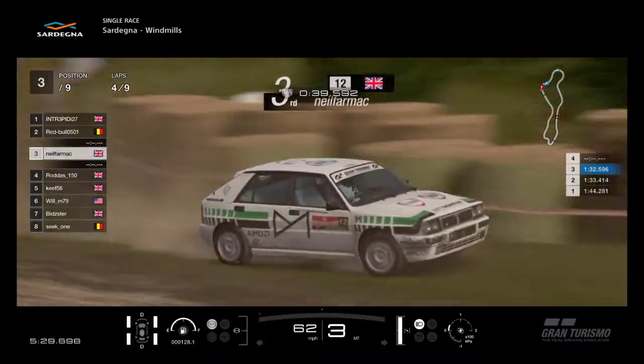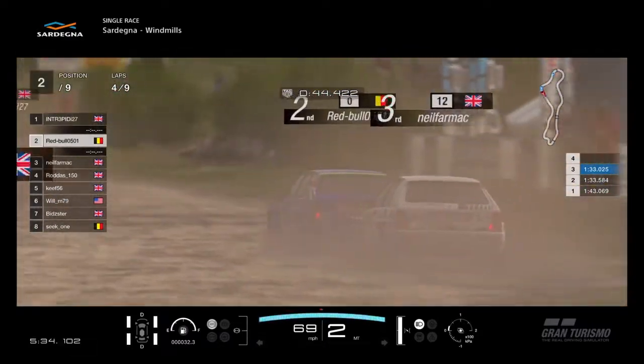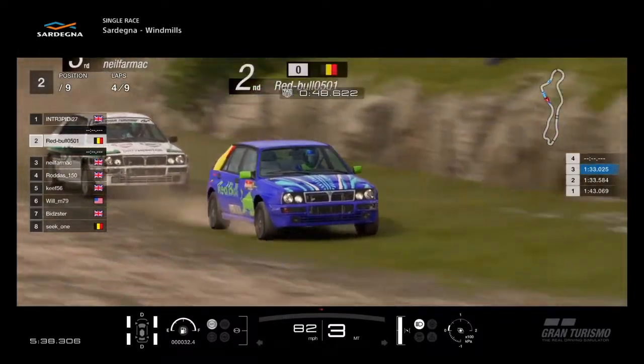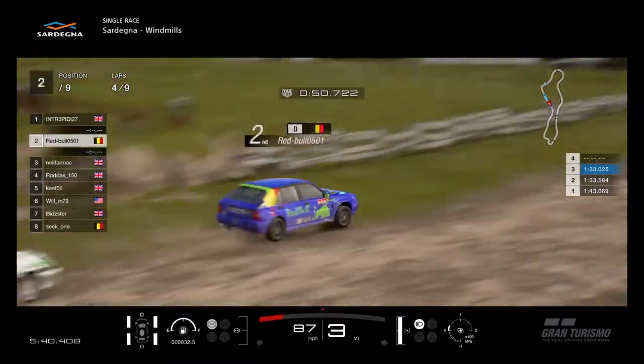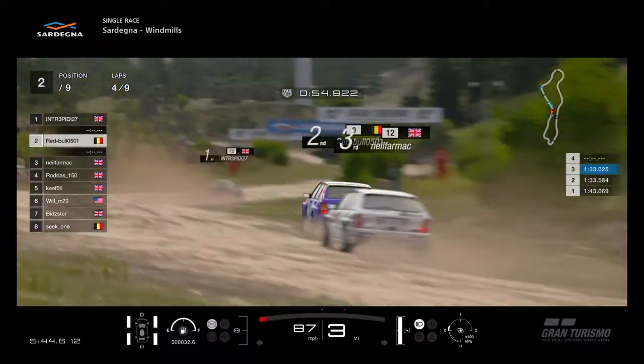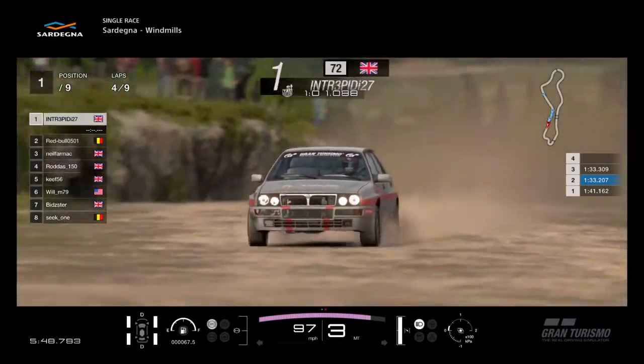Red Bull really showing his racing prowess here with a very good 2nd place so far. He had 2nd place in the first race, and he's done very well this championship as well. The mixed surface series seems to suit Red Bull, likes his off-road driving, and he's pretty good at it, and he's doing well to hold off Neil Farmack for now. Intrepid's just walking away with this, absolutely walking away.